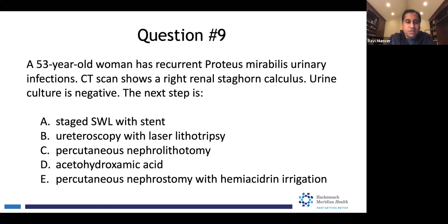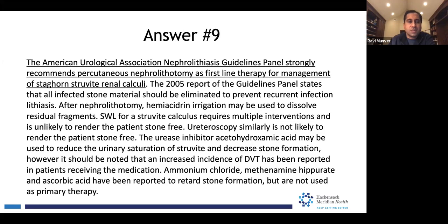Staged shockwave lithotripsy is definitely not the right answer because we're not even told how big the staghorn calculus is. And ureteroscopy, again, we don't know the size of that stone. It could be 5 centimeters in craniocaudal distance. So PCNL should be the answer, and it is. The AUA guidelines strongly recommend PCNL as first-line therapy for management of staghorn calculi in patients that are asymptomatic.